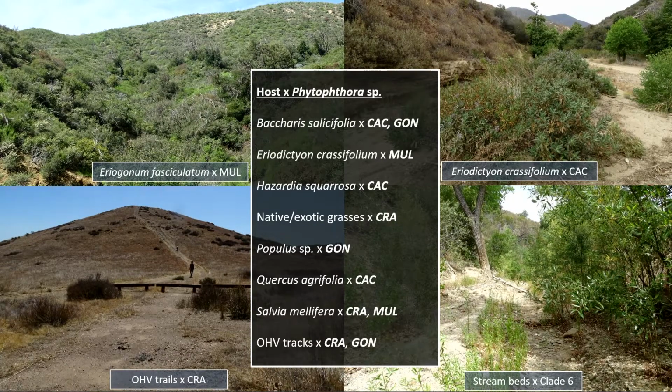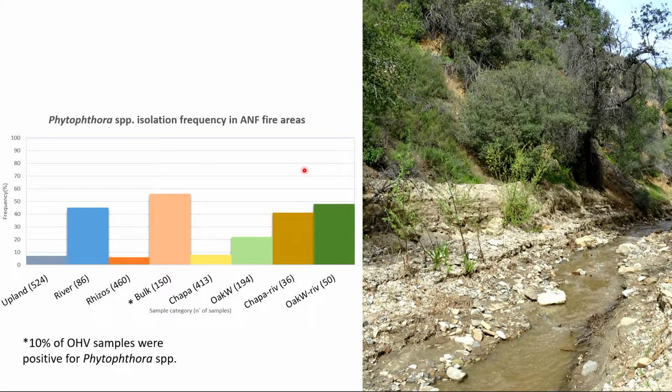These are other species in which we found Phytophthora. I don't want to bog down too much in talking about this. But this is what we found really interesting, in some of the tendencies that we started finding, that we sampled in these different contexts.